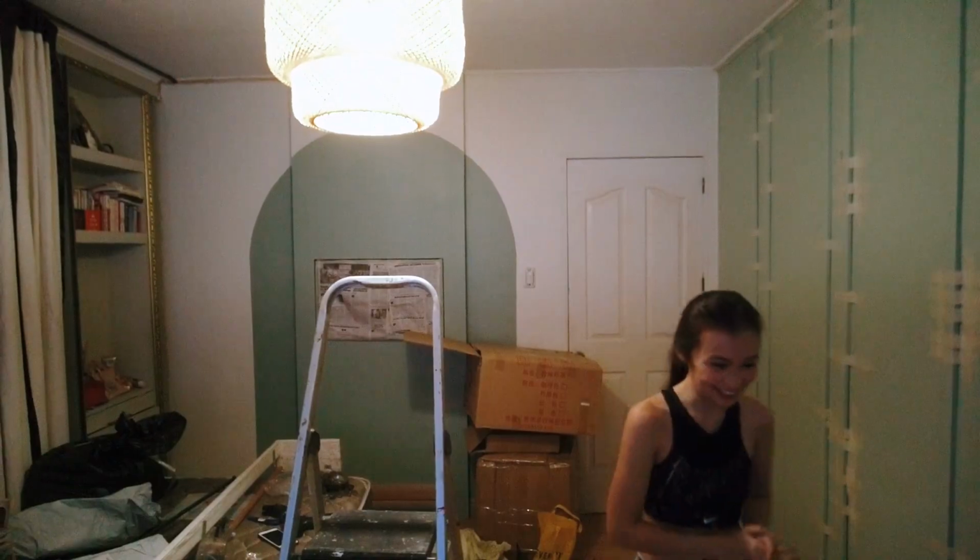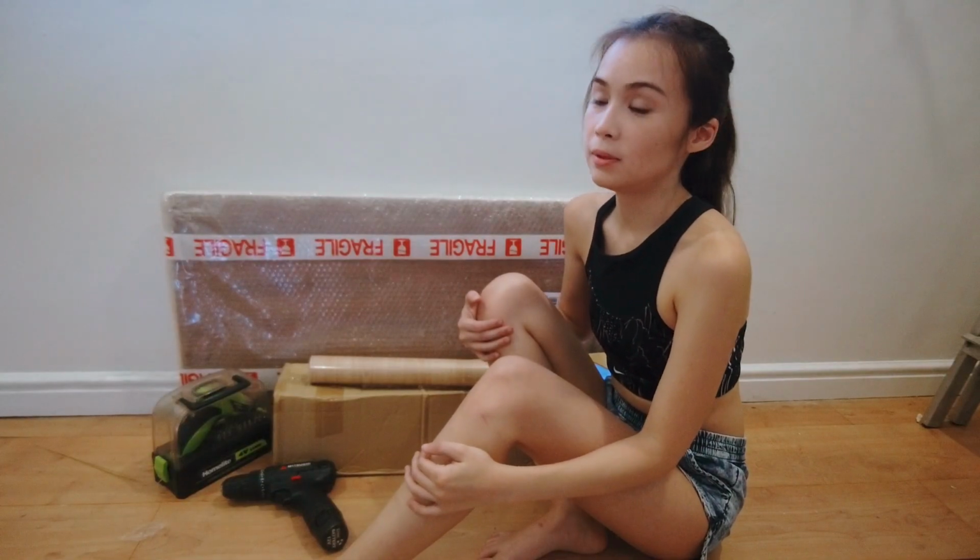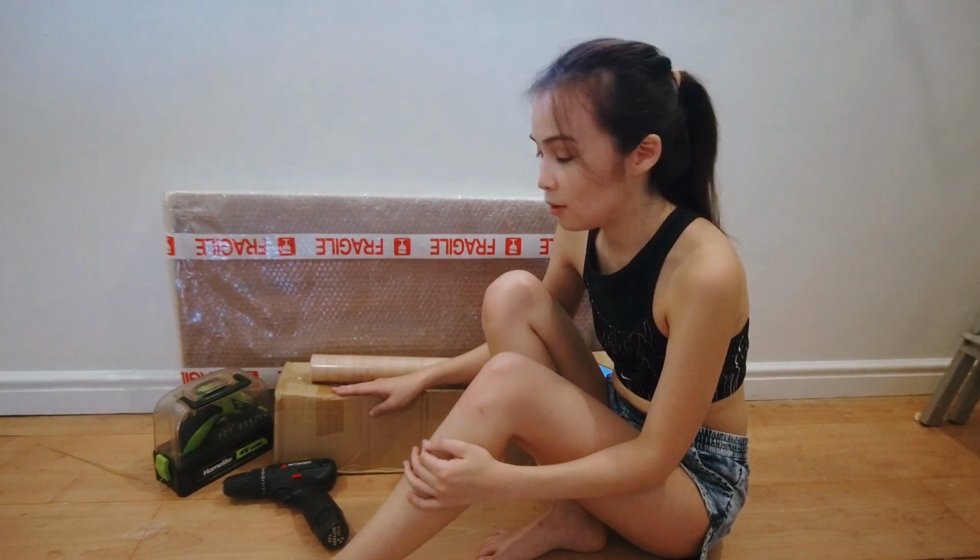Yes, there's light! Right now, I'm gonna do the hairpin table desk. And these are all the items that I need to make the table. First off, we have the hairpin table legs. I got this from Shopee for about 1,000 something only.